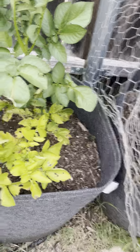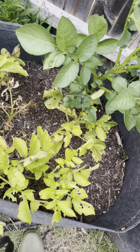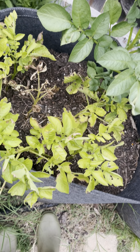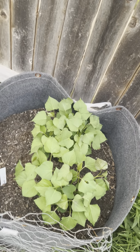These are my red potatoes, and you can tell that these are ready. This is a brand new branch, so I won't pull that, but I will go ahead and dig these up, because once it gets to this point, then that means they're pretty much ready, and then I'll put them on the counter and let them dry out a little bit before we cut into them. And then this is my sweet potato.